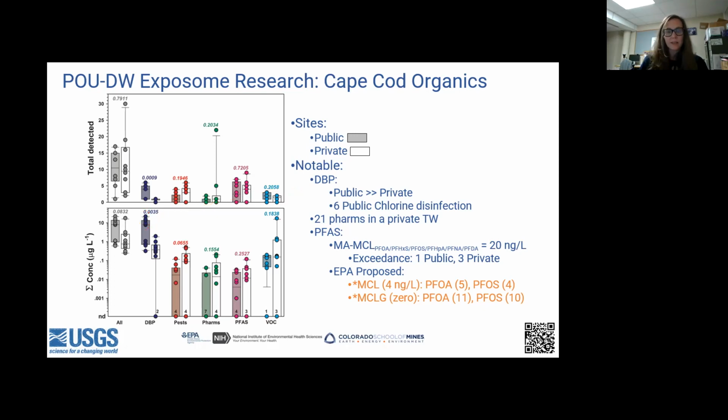And then the next thing is you see our 21 pharmaceuticals showing up here at that high dot on the top. That's the most detected pharmaceuticals. And then we've got PFAS compounds. And again, as I said earlier, PFAS are an issue in Cape Cod. So it's not surprising that PFAS were detected frequently, and that the concentrations between public and private supply weren't different.